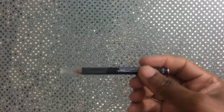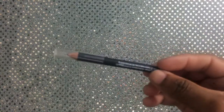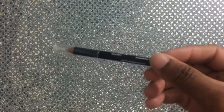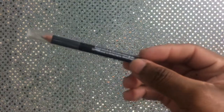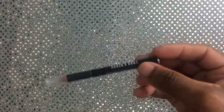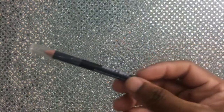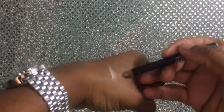Now, last but not least, I have the Lord Berry Smudging Pencil. It says the travel size of this is $10. It says it has your favorite features with this versatile highlighting pencil. Dot and blend onto your nose, inner corners of your eyes, brow bones, and cupid's bow for a softer glow. Now, I opened it already, guys, but this is how it looks. So I'm just going to do one more test here. And that's how it looks.